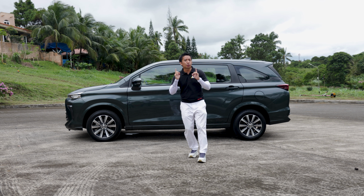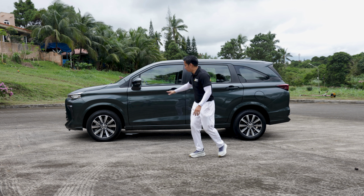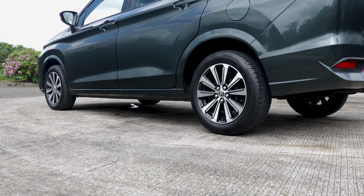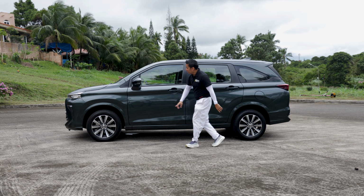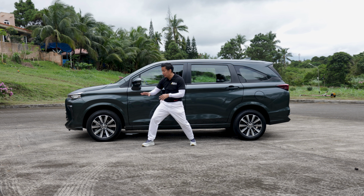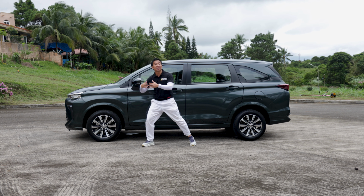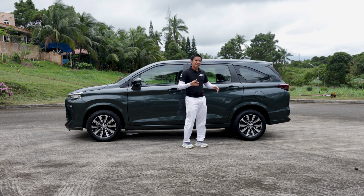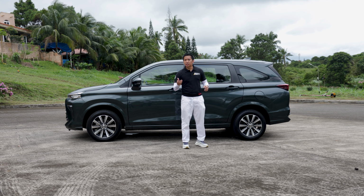Now, I am starting to realize what the logic of Toyota Motor Philippines is when it comes to these features. You see, if you want the more practical and more cost-effective option, then the Toyota Avanza G will suit you just fine. Why? Because the tires to replace 16-inch tires are more affordable than 17-inch tires. And the same applies for the rear drum brakes. It's cheaper to replace drum brakes than disc pads.